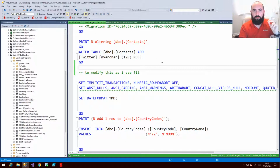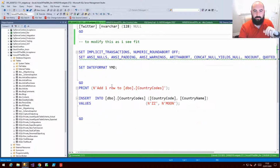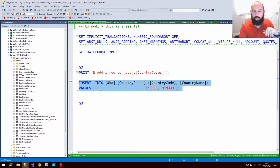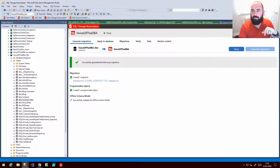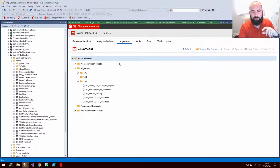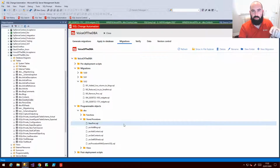Okay, so I've got my change script there. You can also see that we've got our insert. And in case you're wondering where that stored procedure's gone, well, that's also been captured, but we have this nice extra option here, which is that we can actually capture the programmable objects as state-based separate SQL scripts. So my new stored procedure, new proc, you can see there is its own .SQL script. That is only an option though.